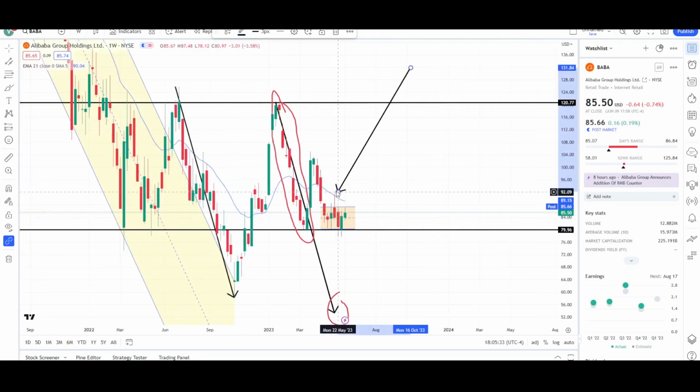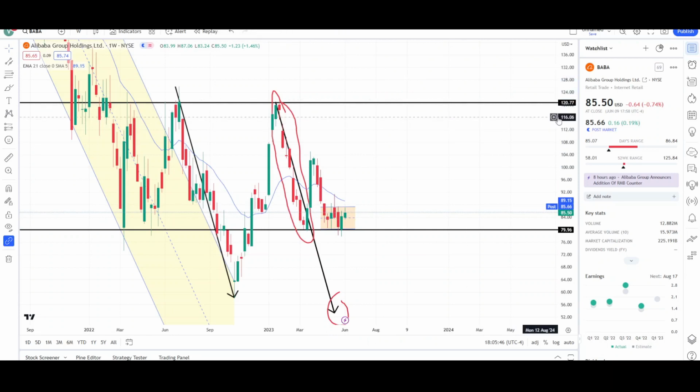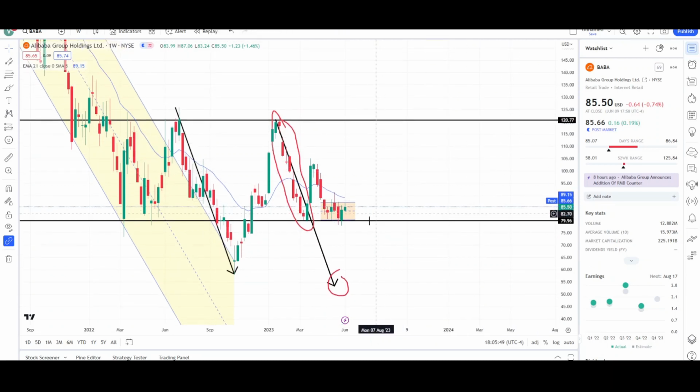But the thing we have to keep an eye on is the lower highs and the EMA acting as resistance. But again, traders did enter short here. They could get stopped out, and that could add fuel to the fire for the longs to rocket prices up, maybe back up to the 120 level. So we'll see what can happen. I think sooner than later, we're going to see a big move occur for these Chinese stocks, either towards the upside or downside. So that's all I have for BABA this week, Friday.